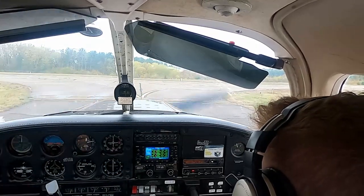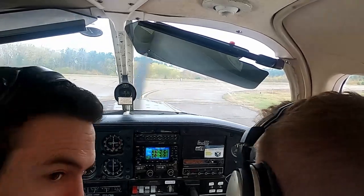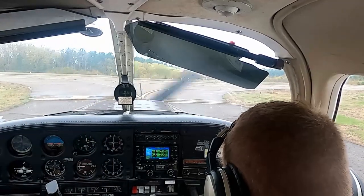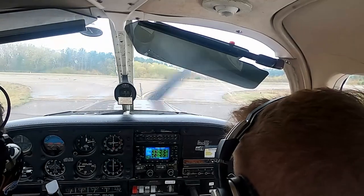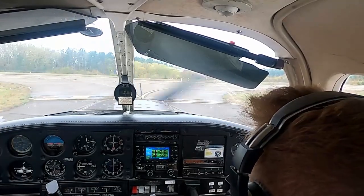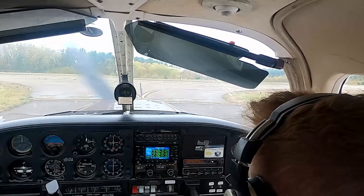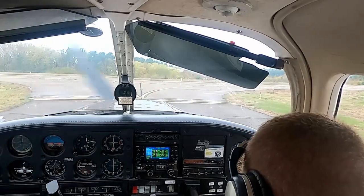We'll be doing a short field takeoff. If we're not up by halfway down the runway, I will abort the takeoff. If we are up and below 1,000 feet, land straight ahead. If we are up and above 1,000 feet, I will turn back and land on the runway. And we will stay in the pattern and then do a short field landing. Yep. Okay.